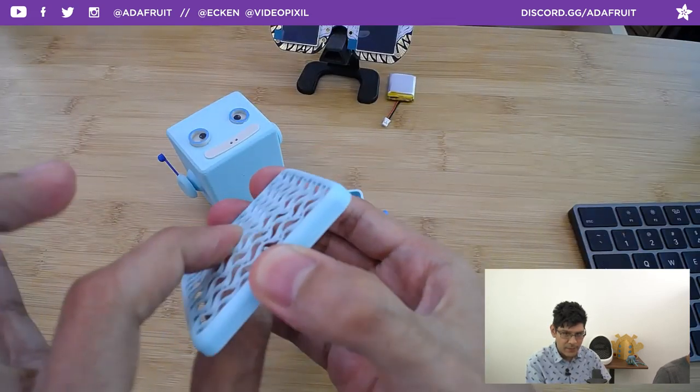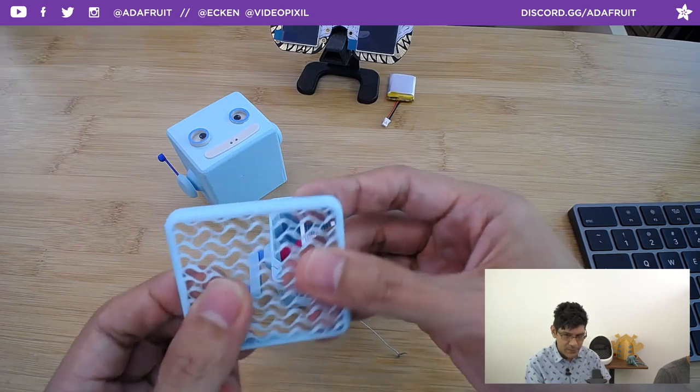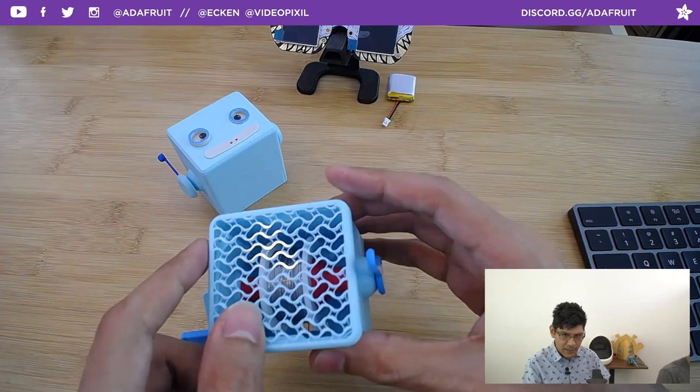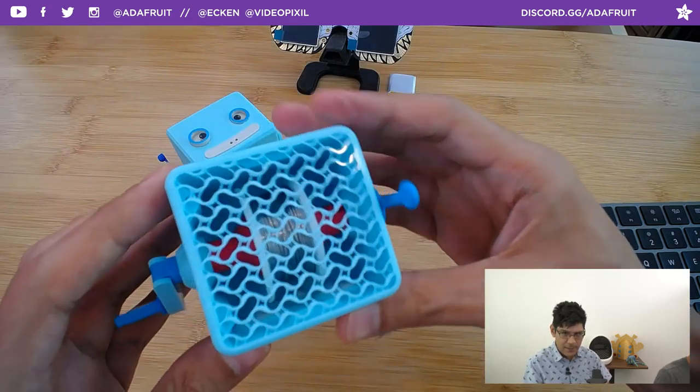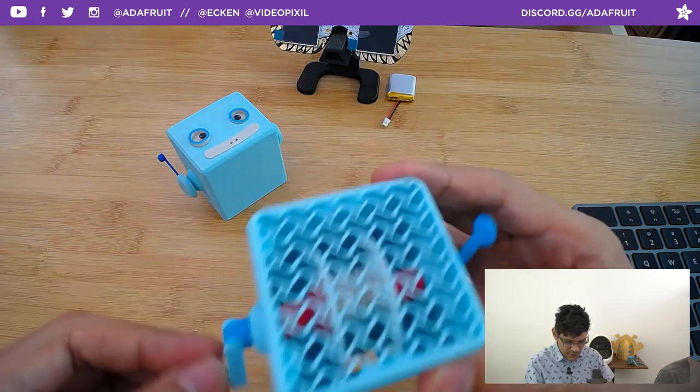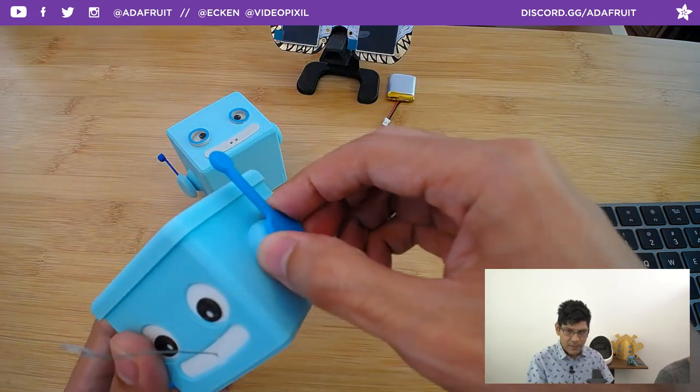It would make a great speaker mesh or any type of mesh that needs to allow air to flow through. So I made this. It kind of looks like a brain, and it fits on top of Adabot's head so that you can see how much solder you have left, or solder if you're in Europe. And this is an extra piece that just pops in.